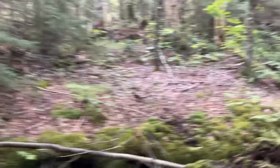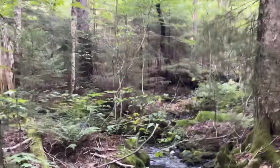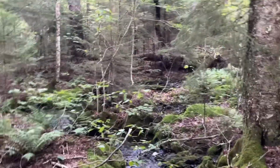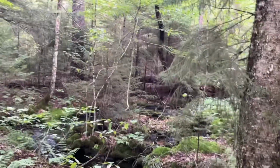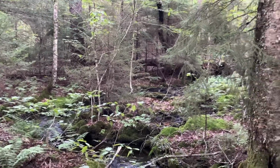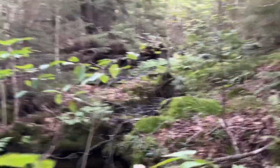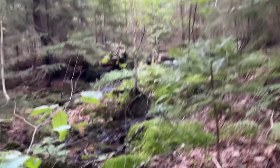Oh, let me see. Just saw something jump over there. What was that? Thought I saw something jump down into the brook. But I don't see nothing, though. Let's go up and have a look. Maybe we're here to meet the elves. It looks like the kind of place you might meet elves. Great mossy.